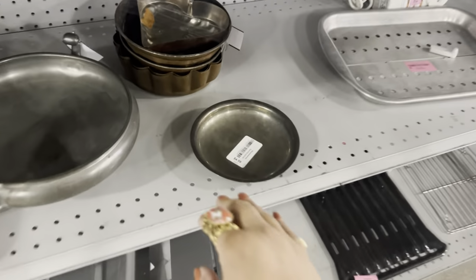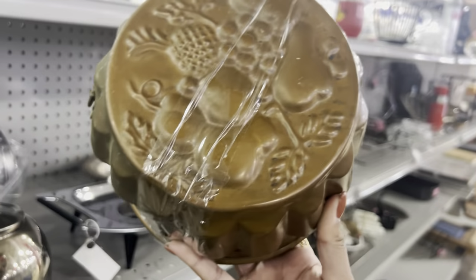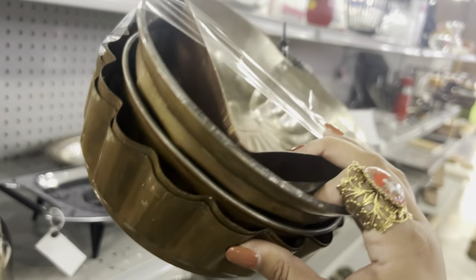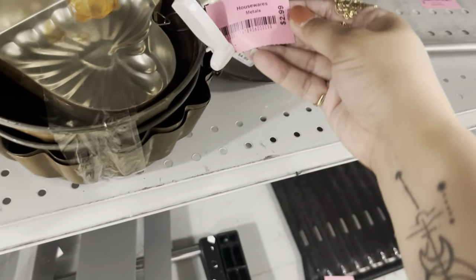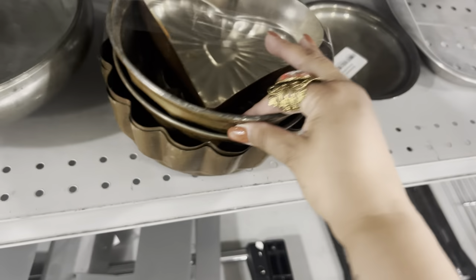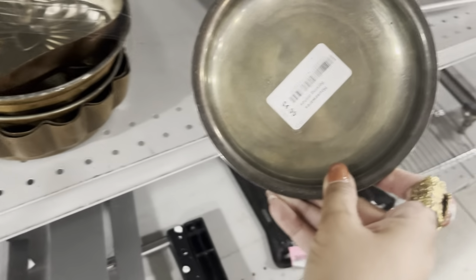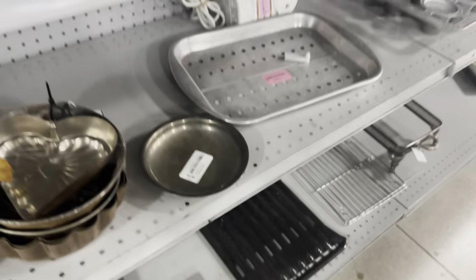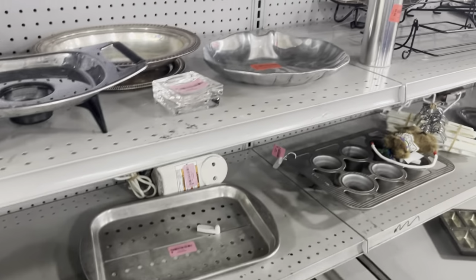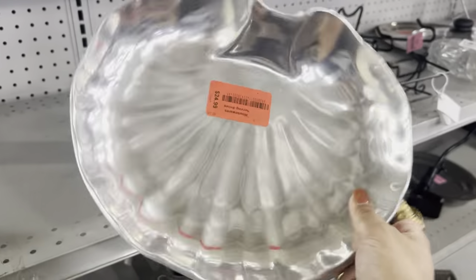Some molds over here. Oh man, those are quite old. I don't know how well molds sell. I've never actually tried selling them. $2.99 for all of it. They're copper. Copper, copper. Pretty heavy.